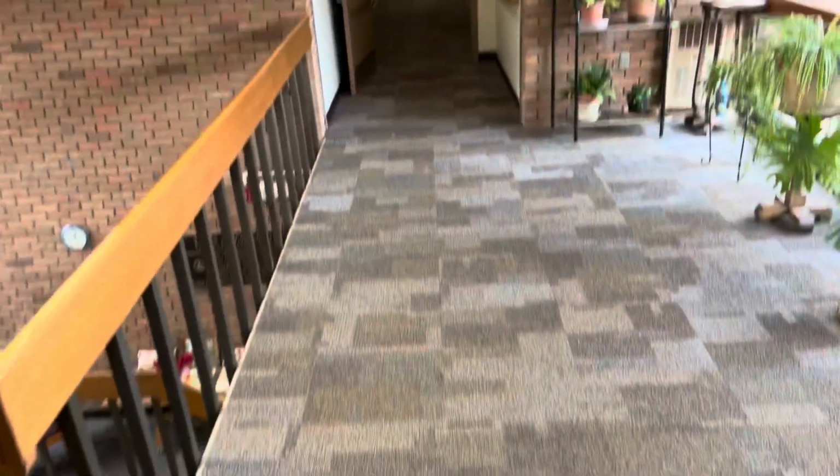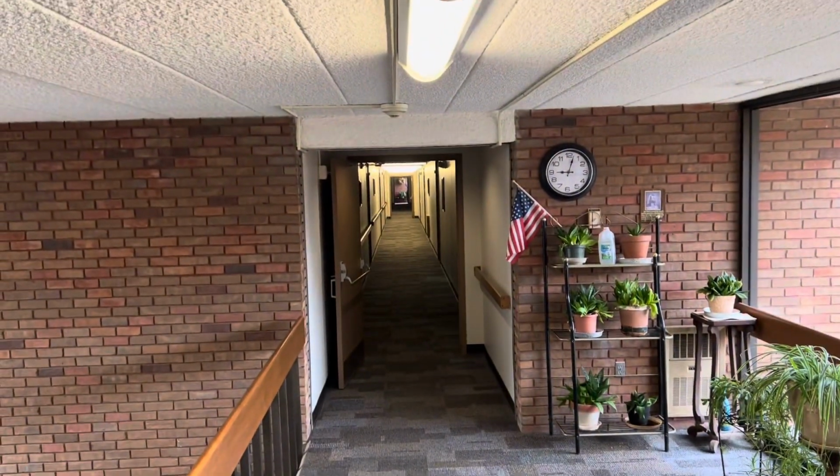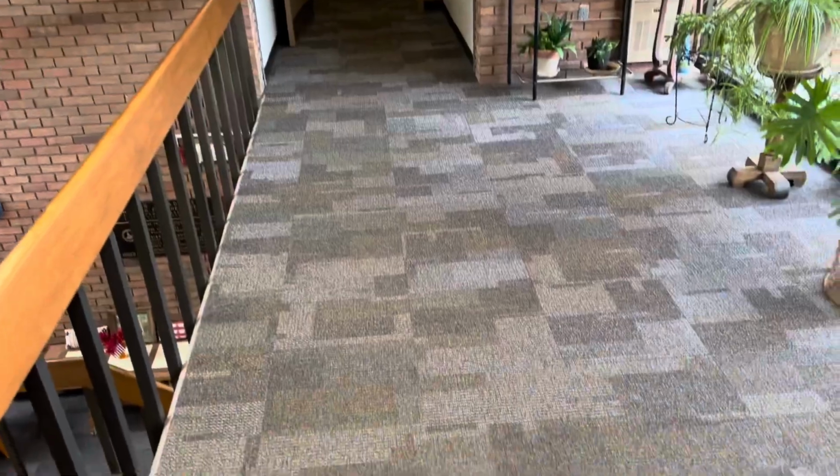So let me take you in and show you what the carpet looks like. I'll be cleaning this morning in Fairheaven. Okay guys, so we are inside of the building, and you can see it's the same pattern of carpet. These are tile carpets, and as you can see for yourself, the carpets are in very good condition. The hallway goes all the way back down there. This is a much bigger building than the one I did yesterday.